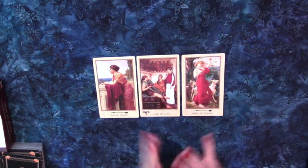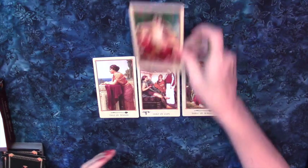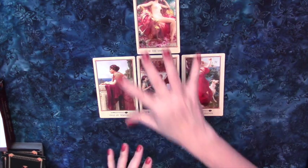I have since come to absolutely love 3 card spreads. I use them quite a bit. I also really like 4 card spreads. There's a lot you can do with that.